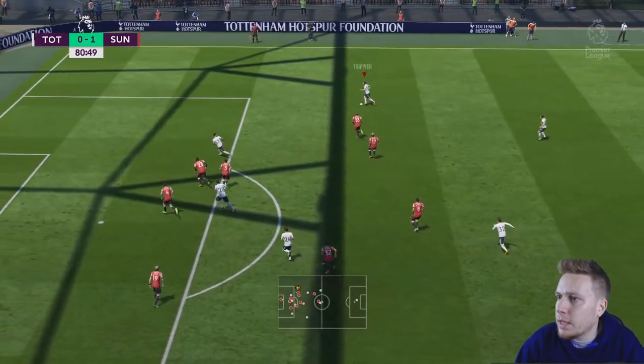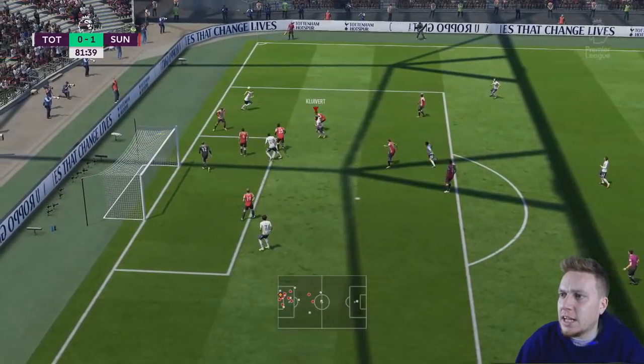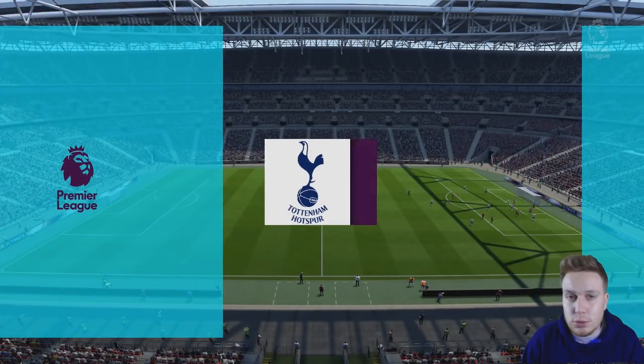Here's Harry Winks. Here's Trippier getting involved. Might stand the ball up or drill it low and hard across. I've done that. It's cleared away. And it ricochets off Cliver and goes out for a goal kick. We're still struggling.